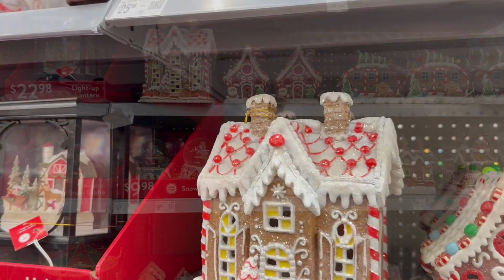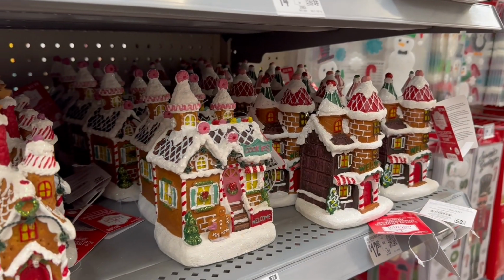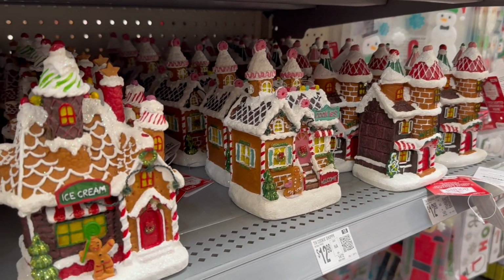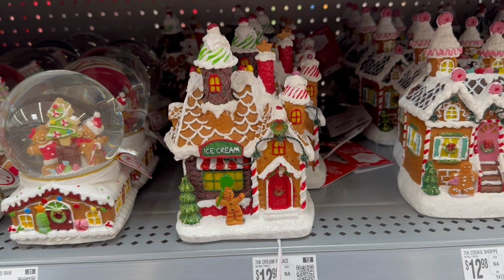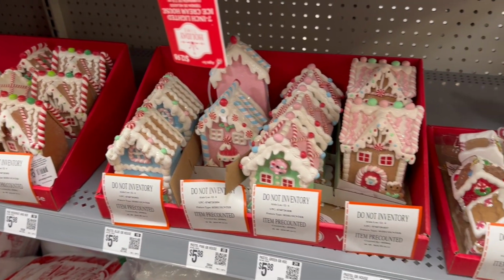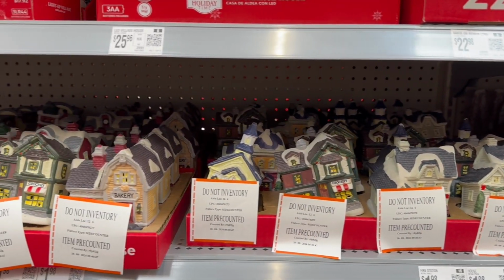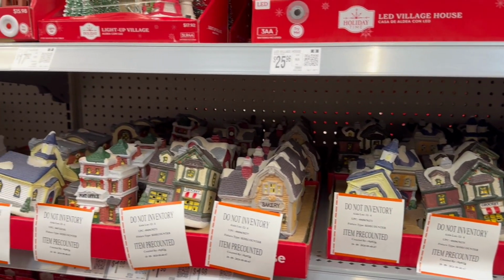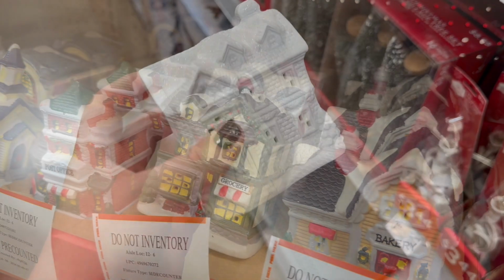The gingerbread houses are in full swing here. They had so many different options, colors, styles, sizes too. A bunch of them light up as well, which is super fun. Easily could add it to a kid's room. If you set up a village for Christmas, they actually had some village smaller options available here, and you could easily integrate the gingerbreads in the mix too.